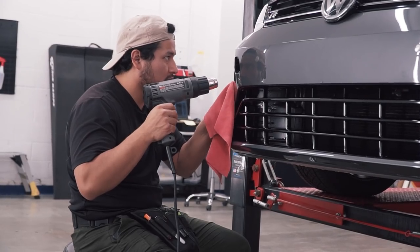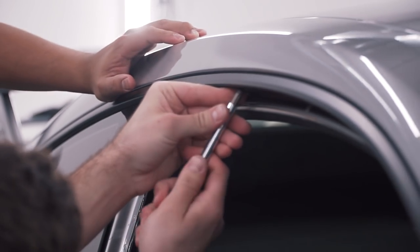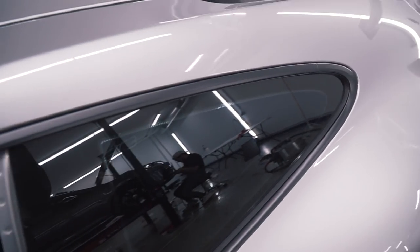The Golf R now has paint protection film on the front clip, and the guys are gonna move on to the GT3. They removed the factory PPF earlier, and now we're gonna be replacing the entire quarter panel with paint protection film. But in order to get the cleanest install as possible, we're gonna take out that rear quarter window.